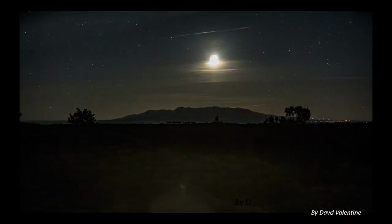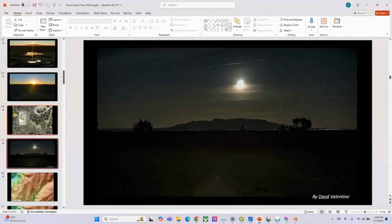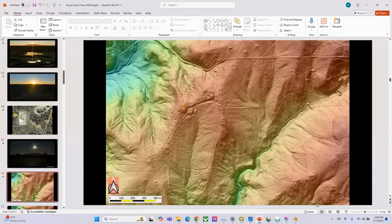And if we look at it, this is done by David Valentine. The moon comes down and it sets right in a notch over here, right on that alignment. So what happens is, because the sun sets right in between the lunar major and lunar minor, the lunar major and minor bracket the Abajos with the sunset in the middle. So they chose the location to build there because of that hierophany, that solar and lunar effect.